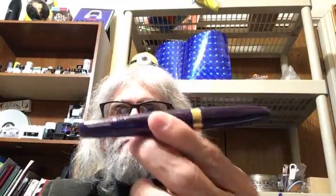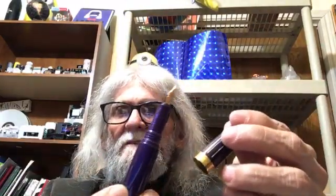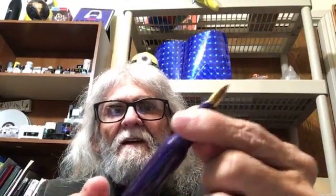Bueno, pen. Are you digging that purple? Beautiful. Look at that. Beautiful pen. Is it sparkly? Yes. It has Michelle's name on it. Beautiful fountain pen. Also, like I just said, it has a Schmidt nib on it. And I believe it has a broad nib on this one.